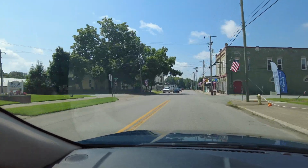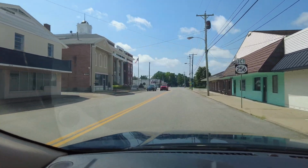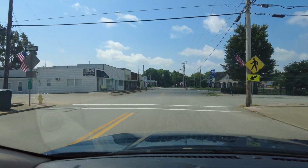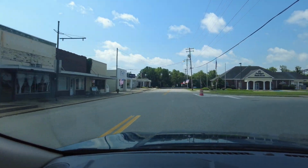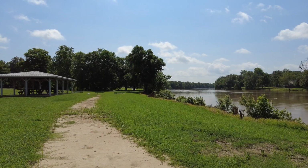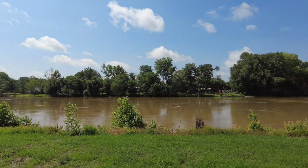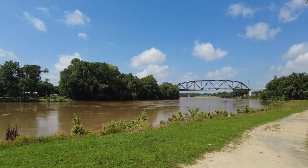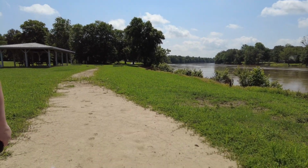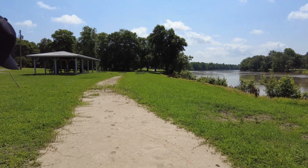We were driving through here pretty early in the morning on a Saturday, but as you will see, we are headed towards the water and we're going to take a peek of Green River. And I was looking over here, guys. You can tell it's underwater. The flooding in Kentucky this year has been terrible, even where I live.